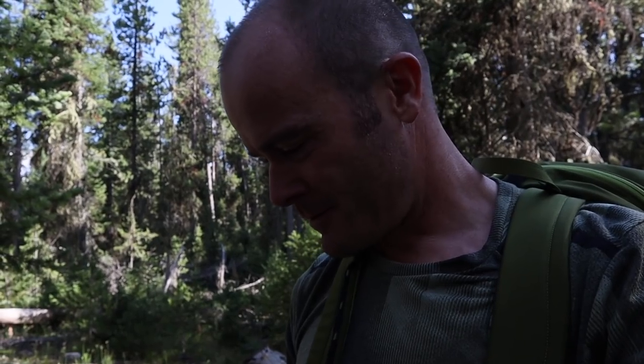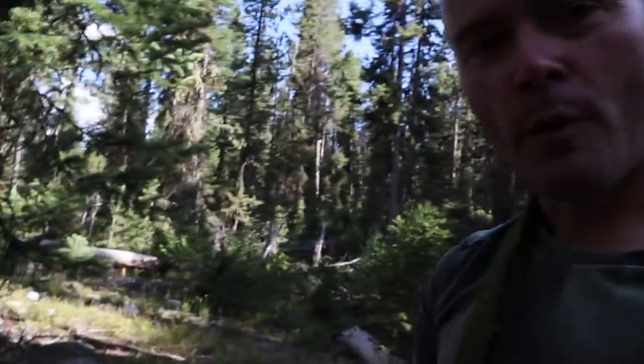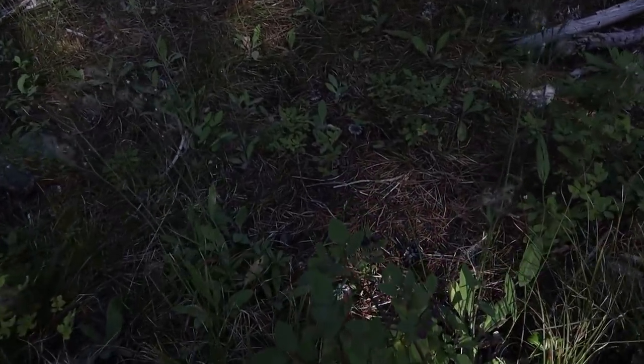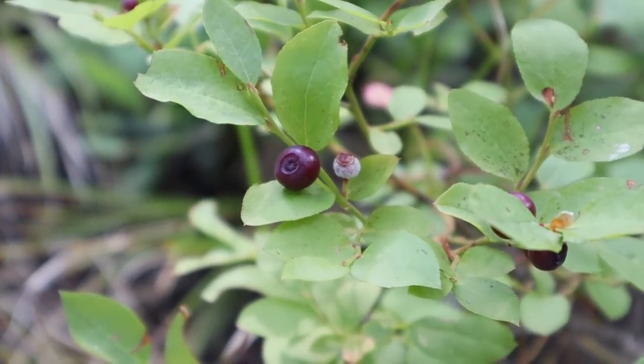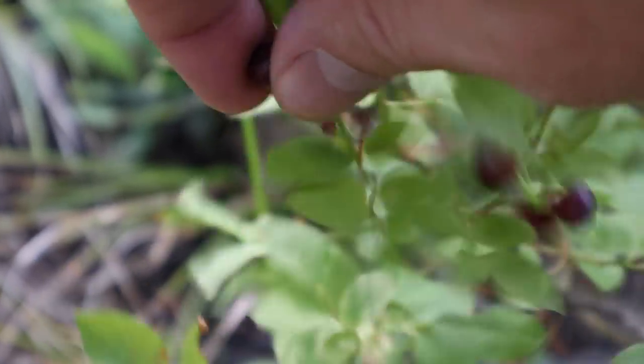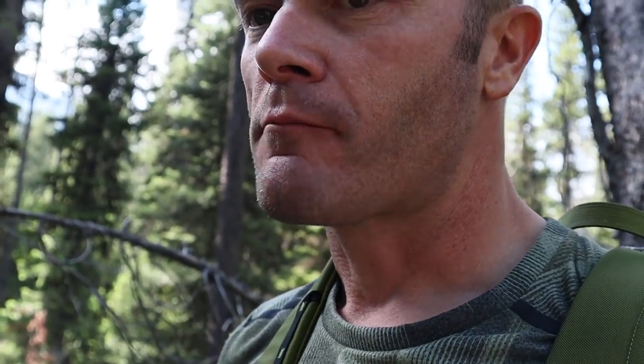Right as I was leaving, I found a little patch with some ripe huckleberries. All right, I'm gonna eat a couple of these huckleberries and then I'm gonna go. Nom nom nom. Just a couple more, and then I'll leave. That's what I'm talking about. Happy huckleberry to me.